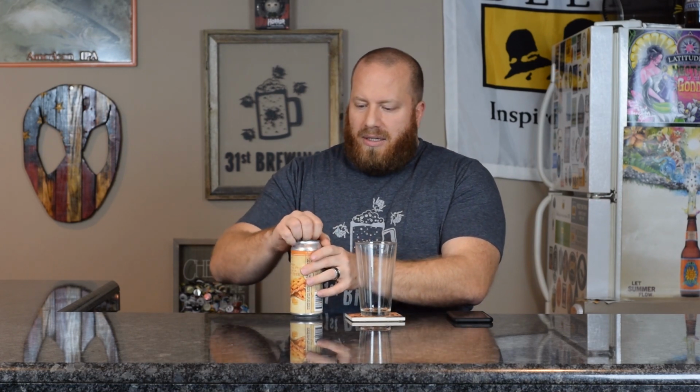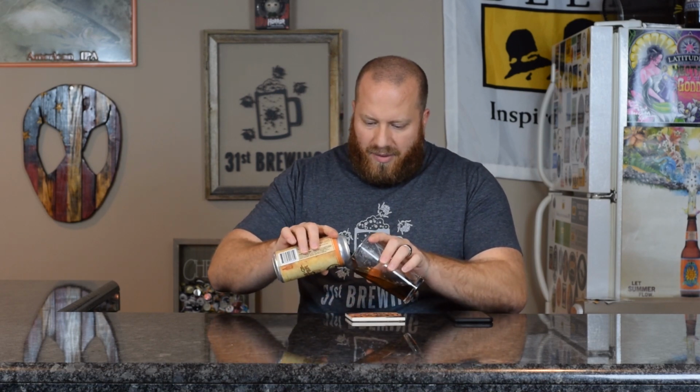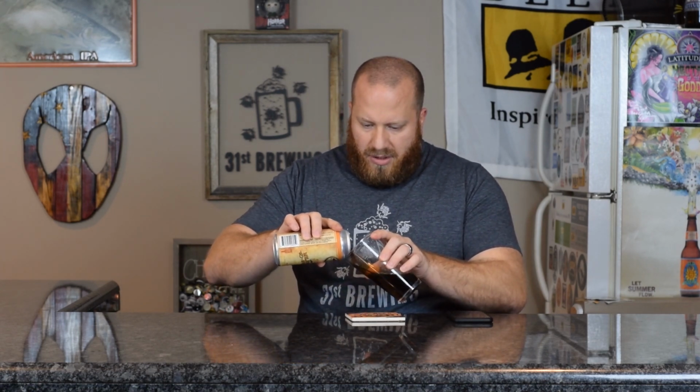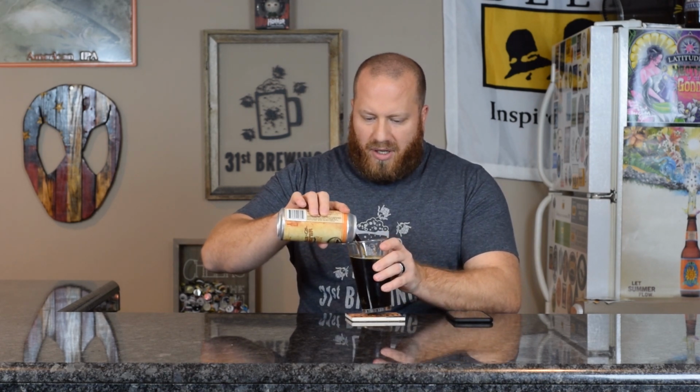Best by 6/29/19. Let's go ahead and open it and get it into a glass. See what we think about this one. Looks like it's more brown than anything just pouring it. I'm sure it'll be darker once we get into it.